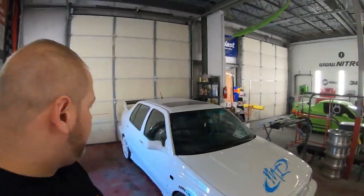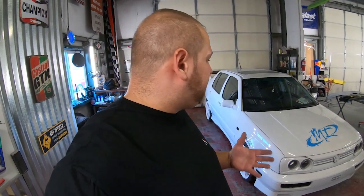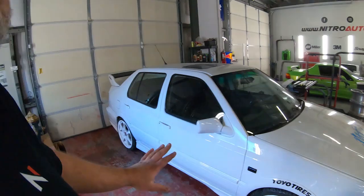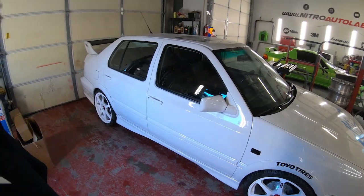Now, this car is basically 99.9% finished. You can see we still don't have the graphics. I did have a few things revised at Modern Image, so shout out to Modern Image. Super good company, super awesome people. I'm working with Jonathan there, and he just took care of us completely all the way around. And so we are waiting for the side graphics. They should hopefully be here maybe by the end of this week, and we'll go ahead and figure a date out, and we'll go ahead and get those applied.